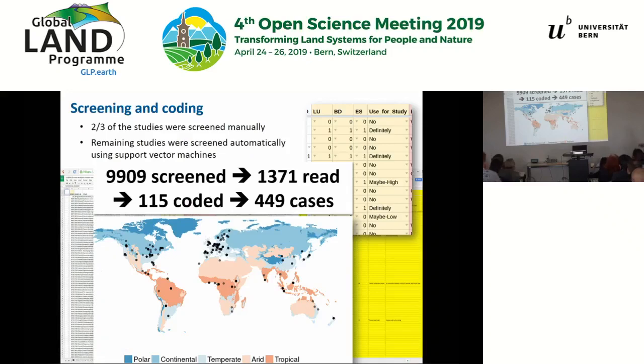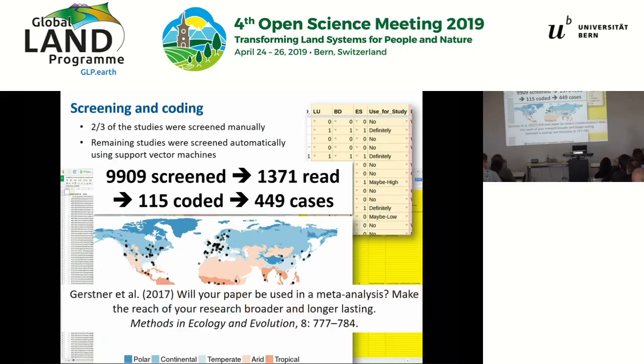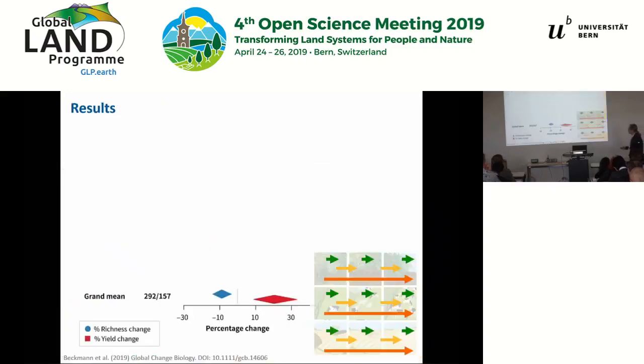It's pretty depressing, actually. But we found quite a good distribution across the globe, different biomes. And we were also a bit frustrated about how people reported data in papers. So this is a byproduct of this frustration. So check it out if you're interested in that.